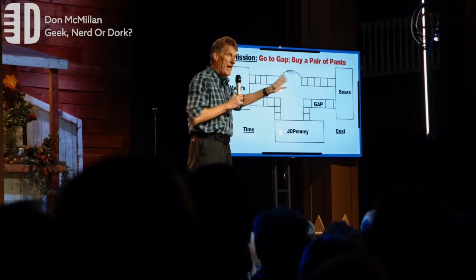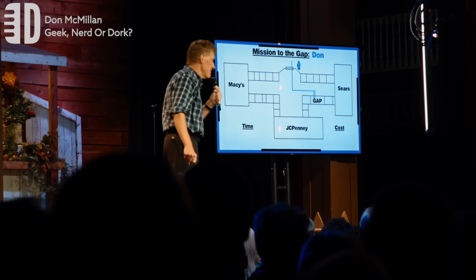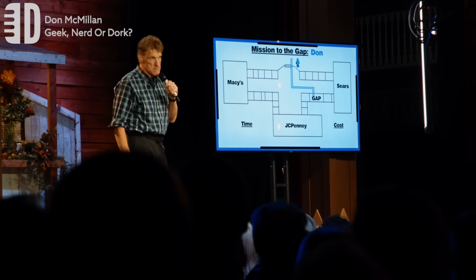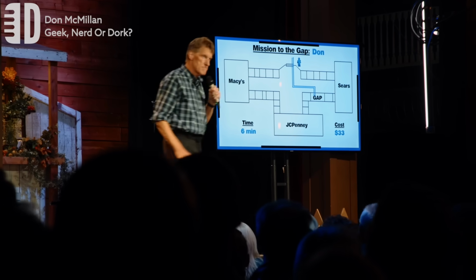So I need a pair of pants. Here's how I shop. Here's how Don shops. I walk in the mall, take a left, take a right, buy some pants, take a left, take a right, and go home. That takes me 6 minutes and costs me $33. I am done shopping for 2020. I got my cargo pants. I'm ready to go.